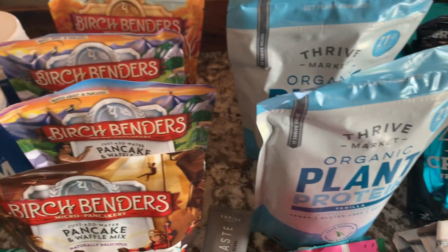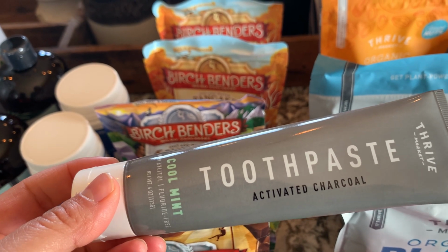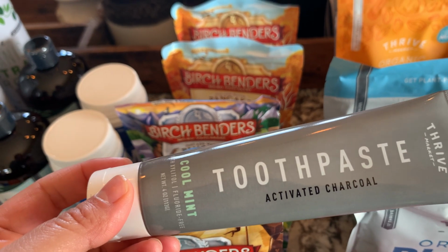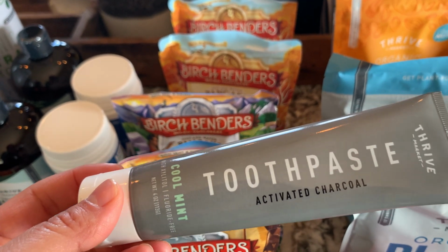I have not tried this toothpaste yet. It's actually for Oliver. I use the doTERRA toothpaste. I've used it for almost 8 years now. I love it. I don't use anything else, and he started out using it and loved it. Well, he got exposed to the kids' bubblegum flavored, whatever the regular kind is, and that's all he'll use.